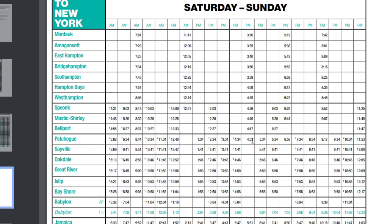This is a problem here that this train, I feel, should stop at Babylon. All right. Shouldn't have to wait out there. Stop at Babylon. So it's express from Patchogue to Jamaica. And then the next train, 6:58, will actually stop at Babylon. All right. So we see some expanded service here on this.